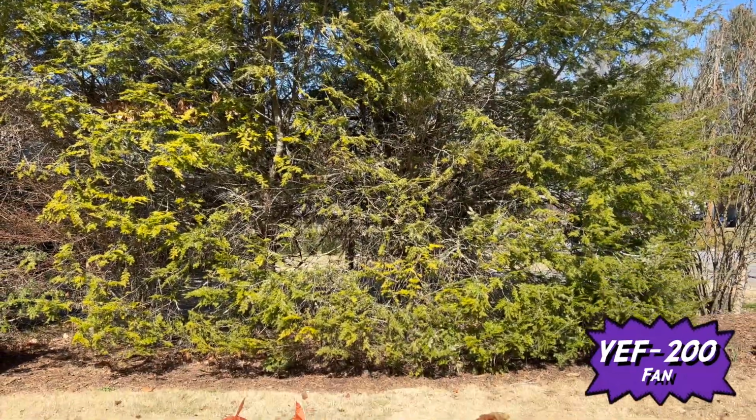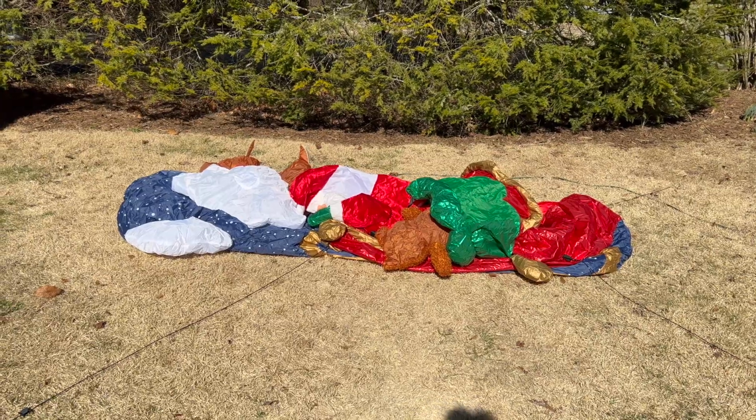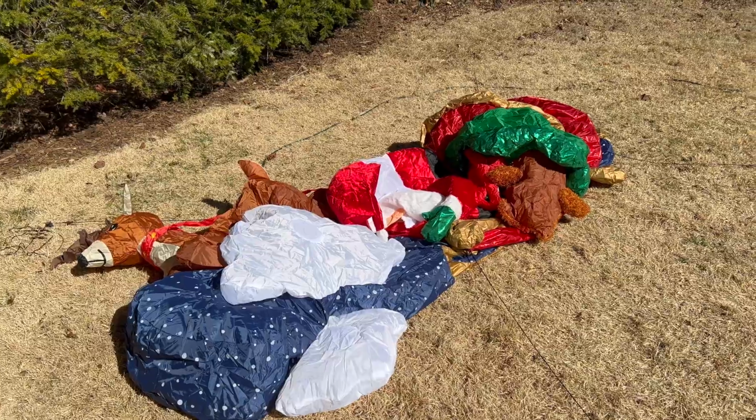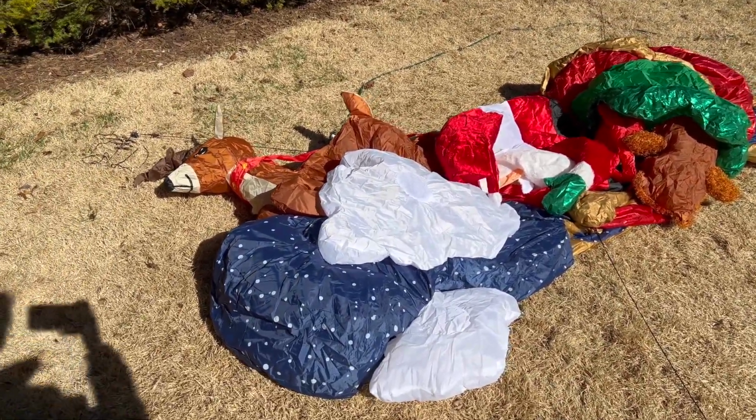Equipped with the YF200, that's exactly what it needs to support 2 animation motors, and isn't too surprising as BJ's has a pretty good track record of putting the right fans on their inflatables. What is surprising, though, as we'll see later in the review works better, is the fact that the fan is not underneath the sleigh, rather it's below the reindeer in his half, which caught me off guard at first.